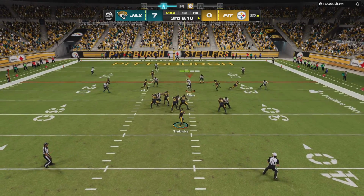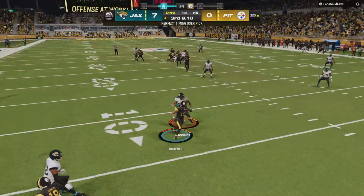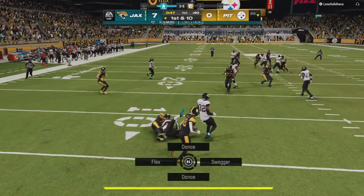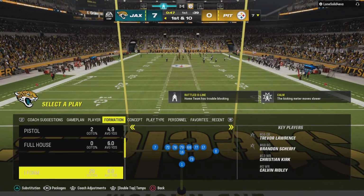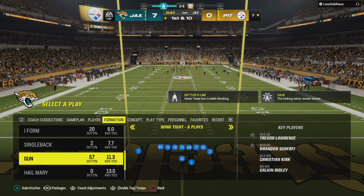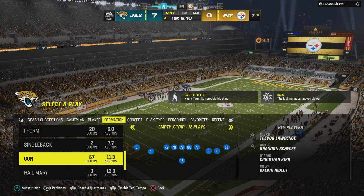Trubisky to throw again. Oh, it's intercepted. A drive killer there. Rayshon Jenkins picks it off. And the Jaguars are going to have it here as they'll start at their own seven. At their own 7-yard line.